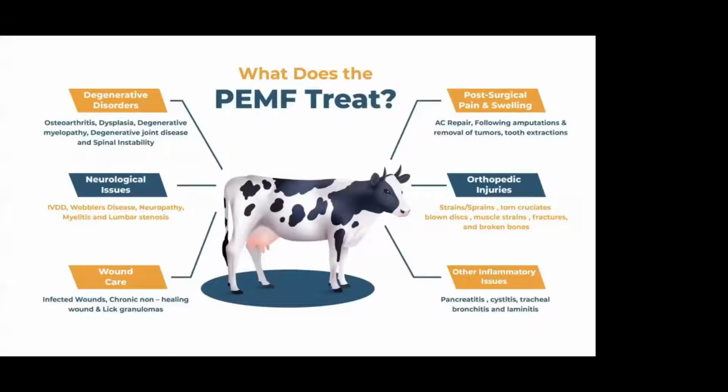And again, what does PMF treat? You can even look at the veterinarian medicines. In India, they utilize PMF and they treat cows. Now, I don't know how many cows have Lobbler's disease or lumbar stenosis, or lick granulomas, but these are all areas where PMF is treating.